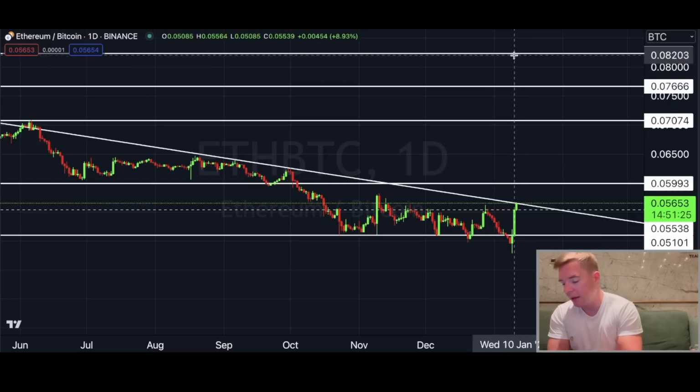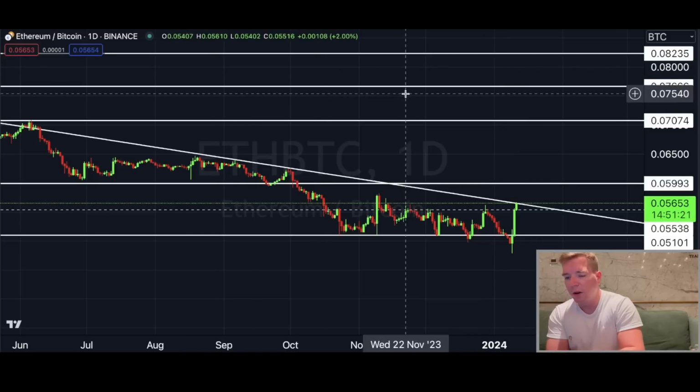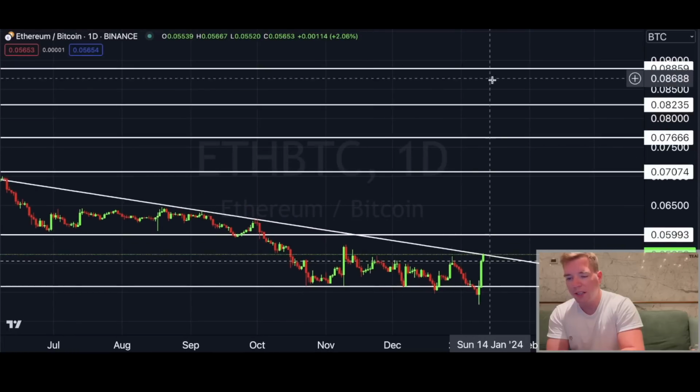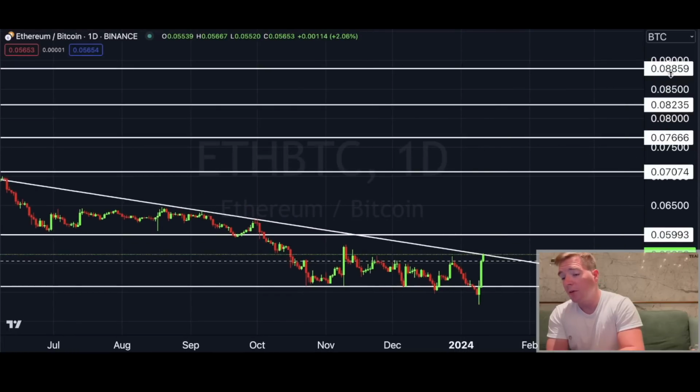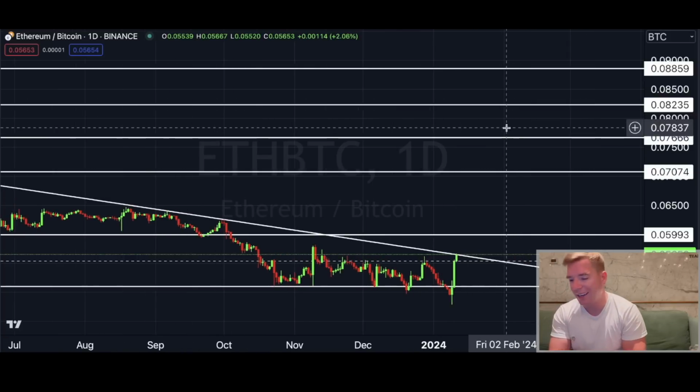So I believe that over the next couple of weeks, we will see massive moves for Ethereum. If we get all the way up to, let's say, 0.088, that would put Ethereum, if Bitcoin stays where it is, around $3,400, $3,500. So this can happen quite quickly. I can imagine that in the next 60 to 100 days we could see something like that.